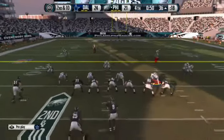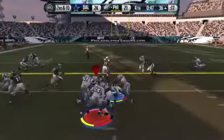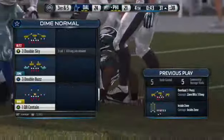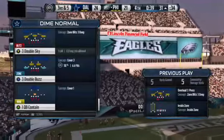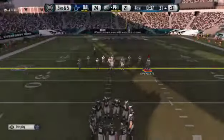LeSean McCoy is in the backfield. Second and 10. Here's the give to LeSean McCoy. The tackle is made. This is an almost must-convert scenario. Third down coming up here in the late stages. Yes, that's four-down territory, but you don't want to face make or break at this point.